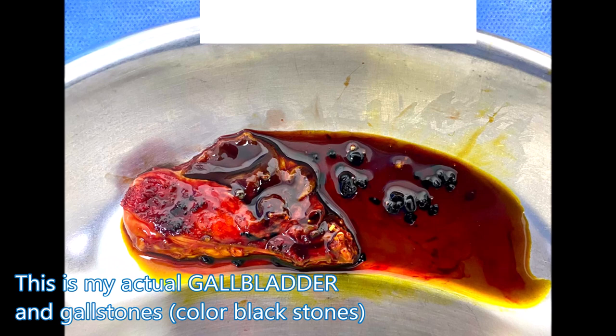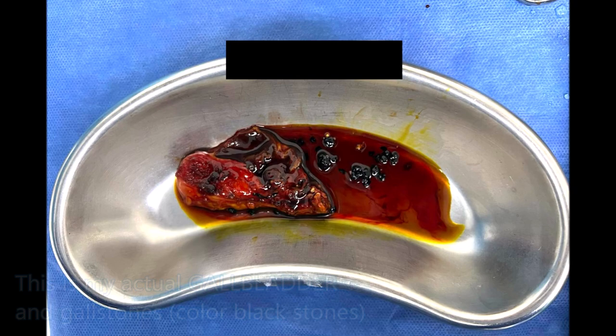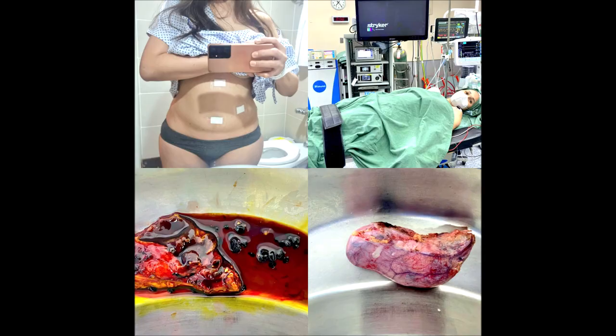The gallbladder is out and swollen because of my recent attack. I have multiple gallstones, mostly small, but many. My surgeon also used three surgical metal titanium staples when they removed my gallbladder. The surgery lasted for 2 hours.